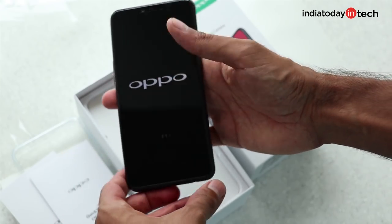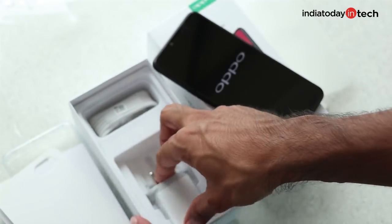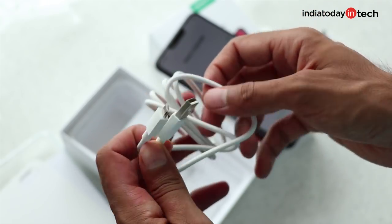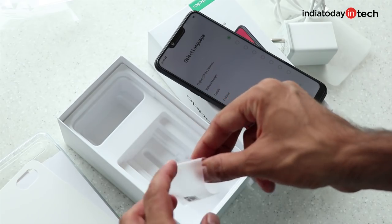So while the phone boots up, let's take a look at the box contents. You get a big charger with 1 ampere of output rating. Then there's a long USB cable. It's of course a micro USB cable, and you don't get any earphones in the box.